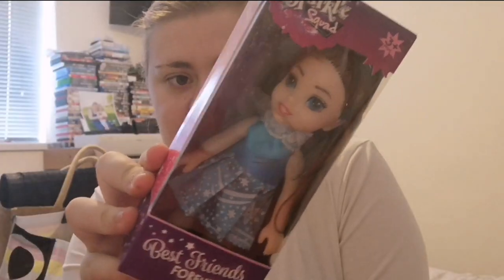This is the Sparkle Squad Best Friends Forever. It does say 3 years plus. Gabriella's only 2, but there isn't any little bits on there from what I can see, so that should be perfectly fine for her. If I don't mention it's a different price, because as you know, Poundland have £2, £5 stuff, then everything else is just a pound, so I'm not going to keep saying it.